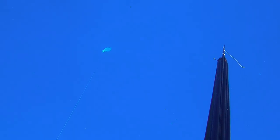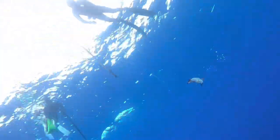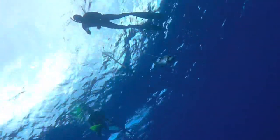So we got out into some pretty deep water here. This is probably in the 90s. And Jordan took a drop and managed to dive bomb this really nice moo. So once Jordan got that moo, I decided to take a drop because I figured there was probably a pile of moo down there. And I wanted to see if I could get them up off the bottom, because I didn't want to just blast my slip tip down into the reef. So if I could get them off the bottom, I would shoot them.